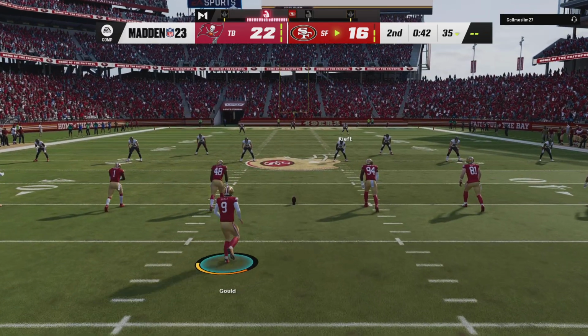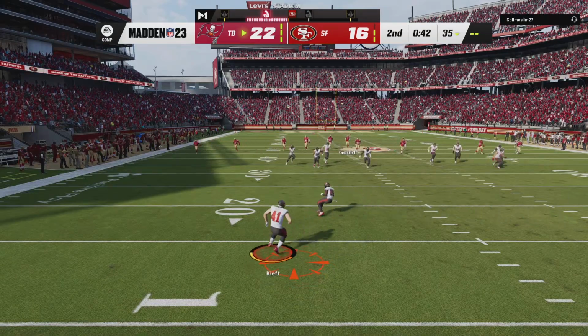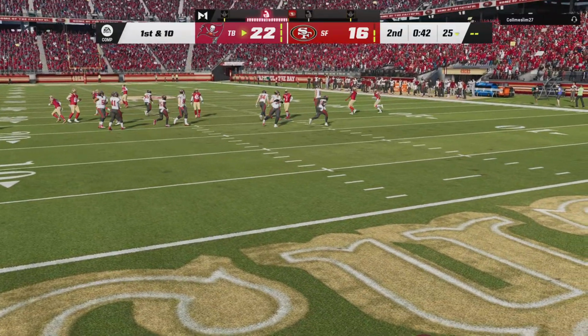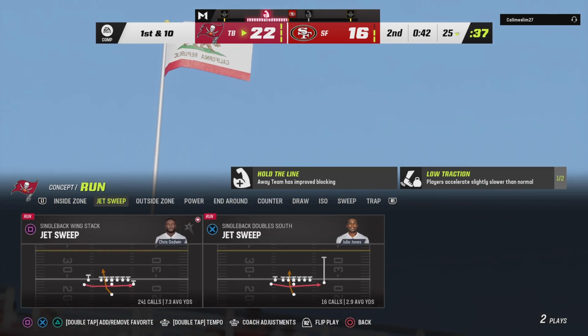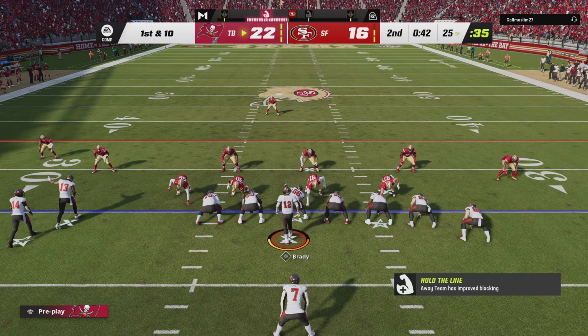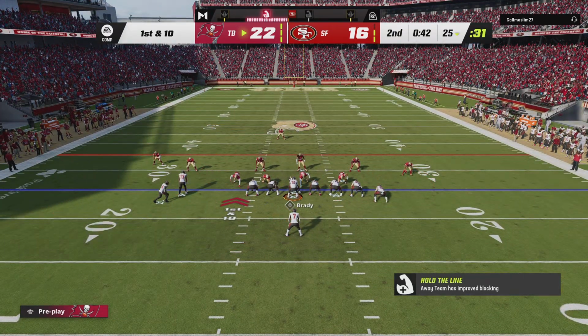After the touchdown, it's Robbie Gould now to kick it away. And that'll be a little too hot to handle as it will skip through the end zone for a touchback here. The Bucs offense set to begin their next possession. And we'll see how this is played.